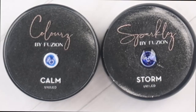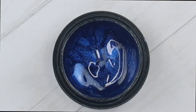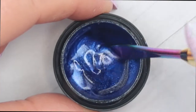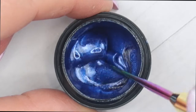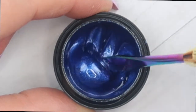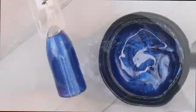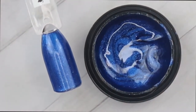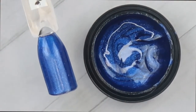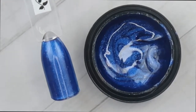So the next 2 colors are Calm and Storm, and we're going to look at Calm first, which is this gorgeous blue, and I'd say this is a blue shimmer, almost a metallic shimmer, but not quite. And there are very fine flecks of light blue shimmer in here, and it is quite pretty. It's not your typical medium blue and Bob's your uncle and off you go, but it's got a little punch to it, which I really like. And I put 2 thin layers on this swatch stick as well, and it did an amazing coverage.